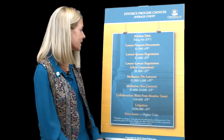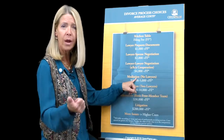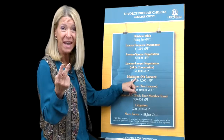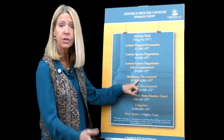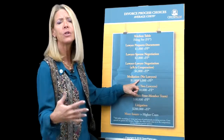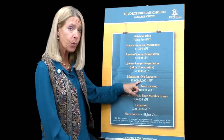The next one after that is mediation. Mediation is where you bring in that third party, that neutral, could be a lawyer, a mental health person, a counselor, or maybe a financial person who's been trained in mediation. And the two of you go to mediation without lawyers. You just agree that you just need a mediator to help you facilitate your negotiations, maybe keep some calm in the room in case one of you gets angry. I do that kind of work as well.